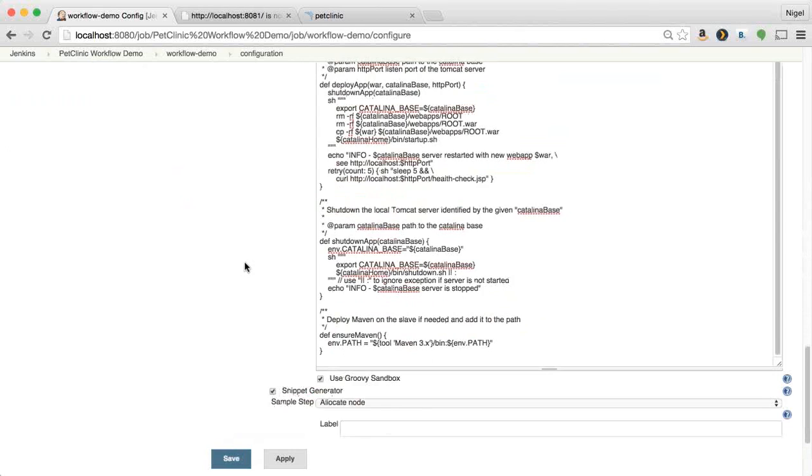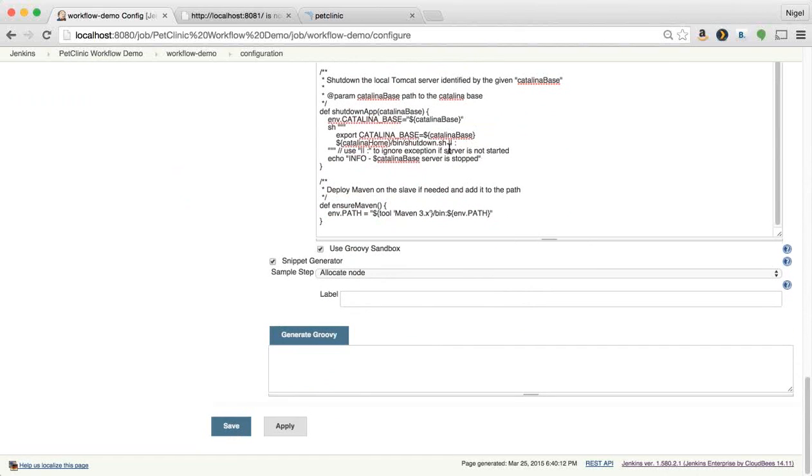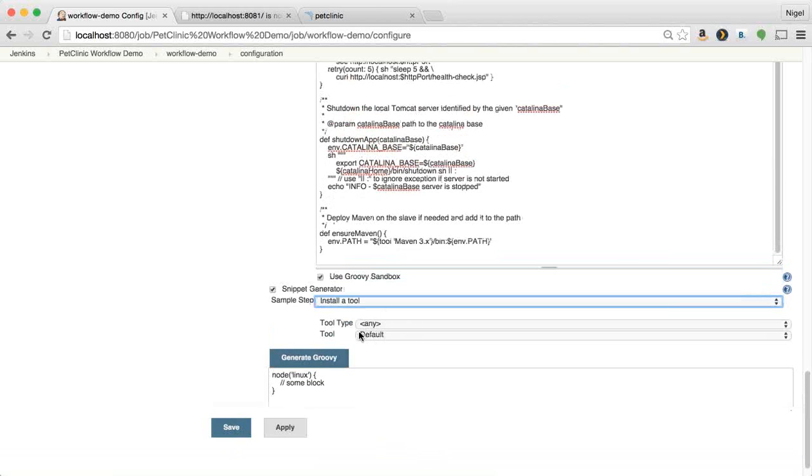Another thing to note is that when you start, you'll get a blank screen. There will be no script in the workflow box, so you need to start typing all this text in. So what we've done is give you a snippet generator, which enables you to pick what you want to do. For instance, I want to allocate a node. This is my Linux node. Then I can generate the Groovy, and it will give me a snippet that I can cut and paste into either my text editor or that box and start to build up my workflow. And this self-discovers the compatible plugins that are installed in your Jenkins instance. So as more and more plugins become workflow enabled and you install those plugins into your environment, the steps will appear here, and you can just pick them, enter your parameters and generate the Groovy, which is a really powerful feature.